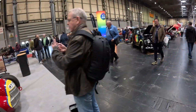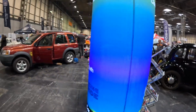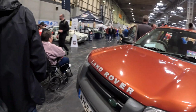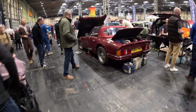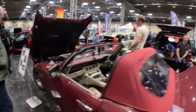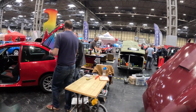We've got the Gay Classic Car Group, always very active at these shows. We've got that Wedgwood Blue Rover. We've got a Freelander. And lots of work happening, of course. So we've got a P38 Range Rover, TVRs. We've got this Rover 25 GTI, rare as hen's teeth. We've got a 2200 SCP6. So again, a really good selection of cars here.